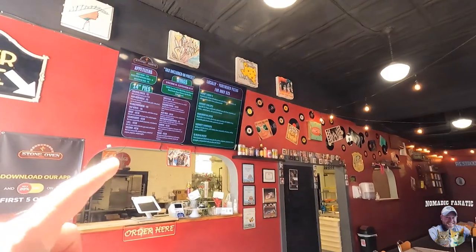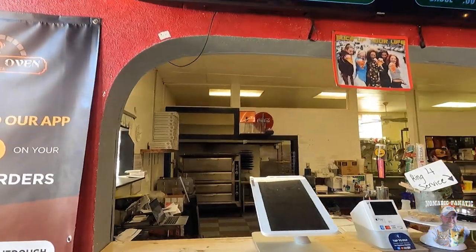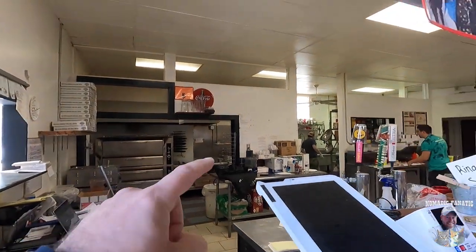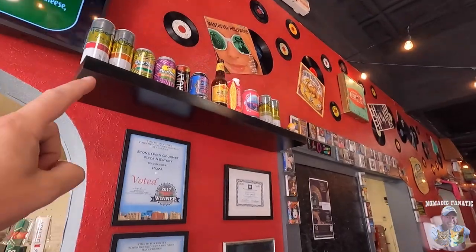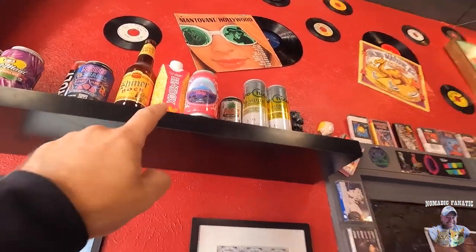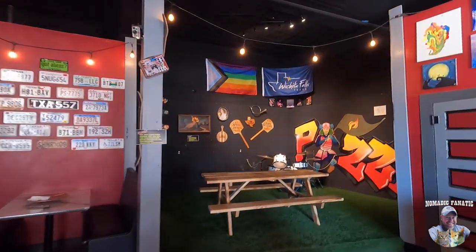They got some specialty pizzas. I ordered the Phasmo's Jerkin' It chicken barbecue slice and another slice. That's what it's called. So there's their ovens back there. Really nice guys. They told me about something else I should go visit. And they have some local brews. This one is the one I got. They also have a little stage here for some concerts and stuff going on.